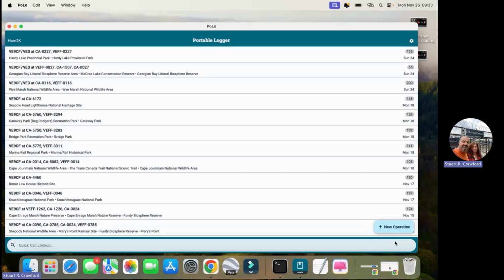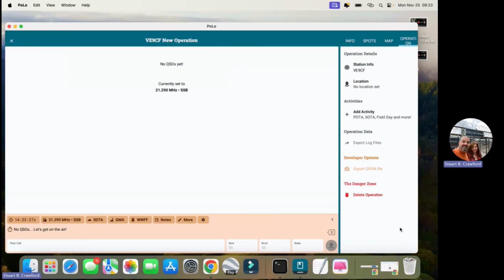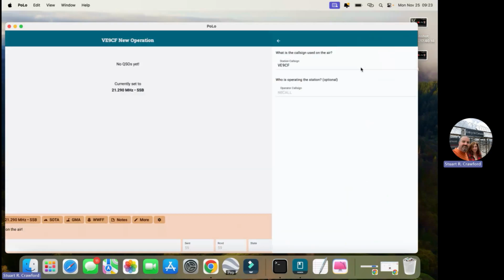So I'm going to start a brand new operation here. I don't have my radios or anything on yet, so I'm going to go this far. Since I'm working VE3, the first thing I'm going to do is change my call sign to VE9CF/VE3 and put my full call sign in here under the operator call sign.